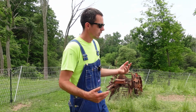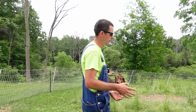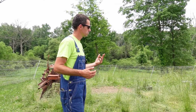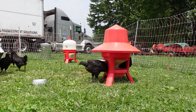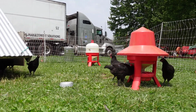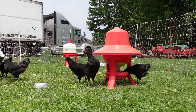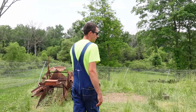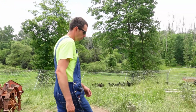So our black Jersey Giants, which we have here, we've moved them a couple times. I think we did a video when we brought them out of the high tunnel over there. So we've had them outside now for probably about 5 weeks. They were hatched the first week of April, so now they're at about 10 weeks old, grown quite a bit. So we lost a couple.